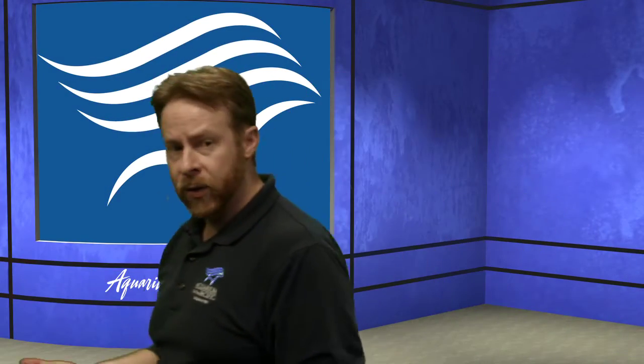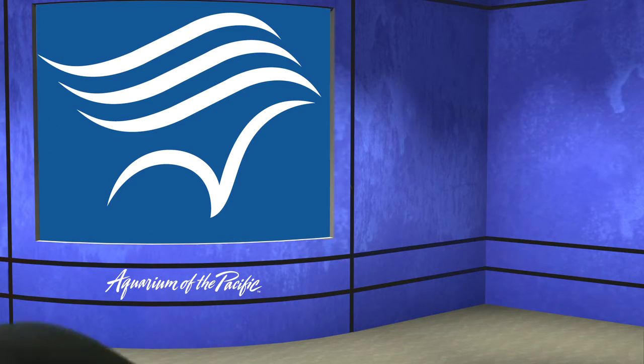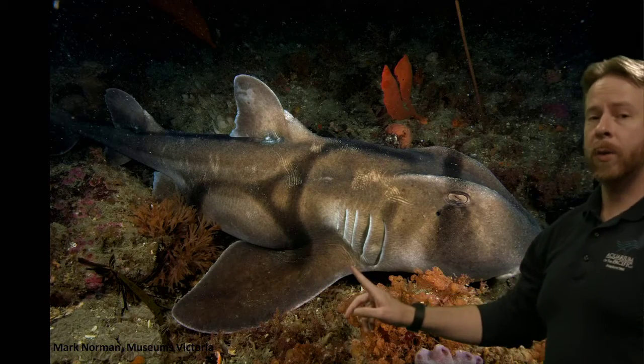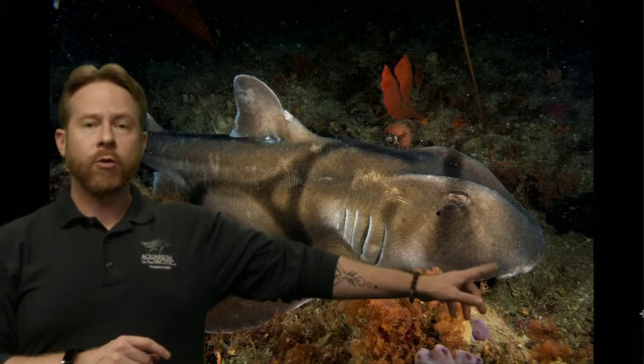Now, sharks are predators. They do get food. They have to hunt for their prey. Sometimes they scavenge. So imagine that great white again. That great white is going to be eating very differently than this horn shark will. So the horn shark stays on the ground, and it will grab crustaceans or echinoderms, which are things like urchins. They'll grab them off the sea floor and chew on them.